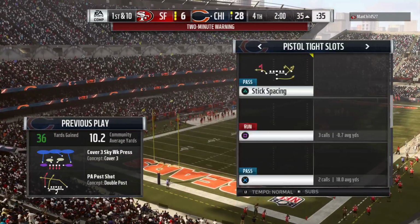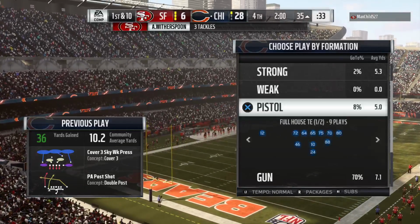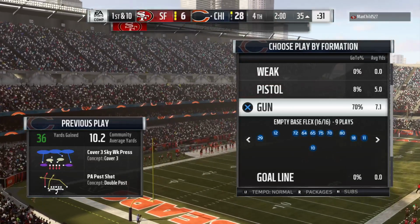Time for a break. This one, all over but the shouting. We'll finish it after this.